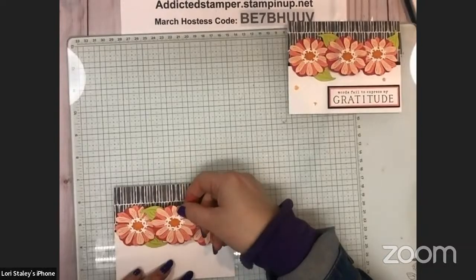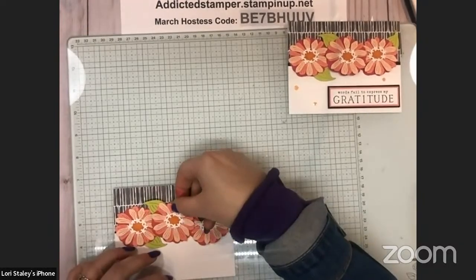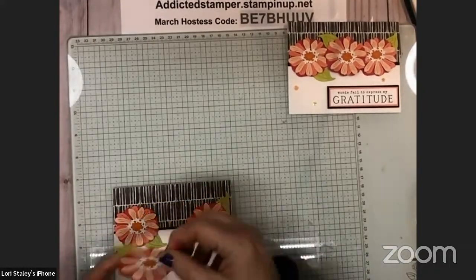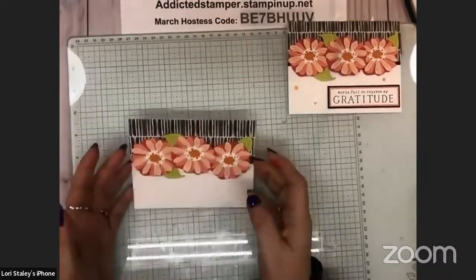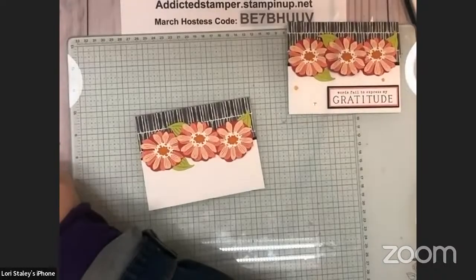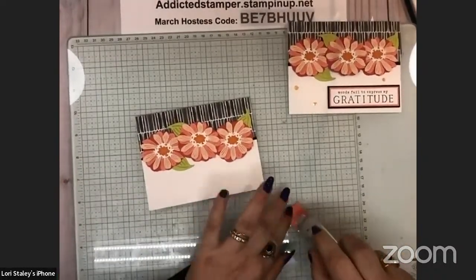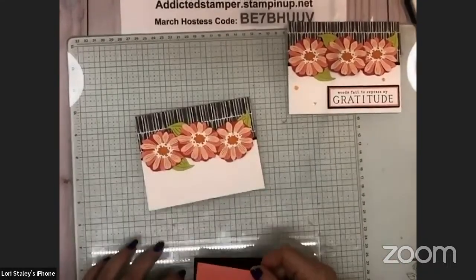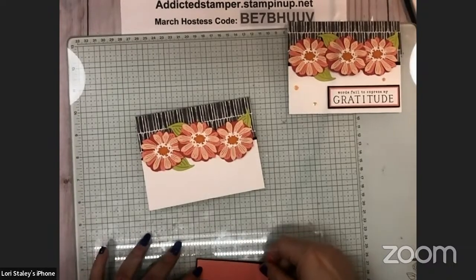And then this one's going to go right here in the center. I'm going to tilt it just a little bit so we get that angle on our leaf. There we go. So there's our 3 flowers, and then we're just going to layer up some flirty flamingo. I love pinks and blacks and reds together, right? Black makes any color in those color families just pop.